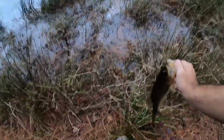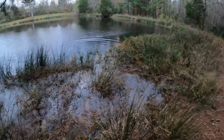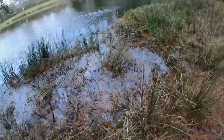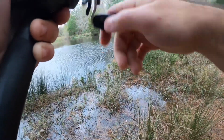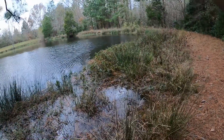So let's let this little guy go. I gotta give him a little bit of a toss. Made it back into the water. He crushed this crankbait. Let's see if there's any more there. See if he was part of a school or not. Exactly like I just said, part of a school, I just got hit again.